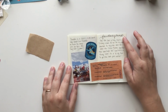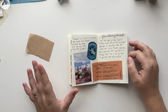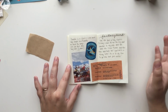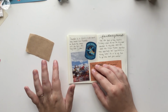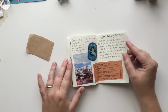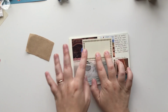And I wrote down that Fantasyland has the best classic Disney rides in that little area. The classic vintage Fantasyland side is not too big. They have a circus theme and it's really fun. Once you go over into the new Fantasyland area where Beauty and the Beast is, and Ariel, and that whole new section, you're adding quite a bit of walking once you go to that side. But if you're into the princesses, it's great. So here are more pictures I have to cover here.